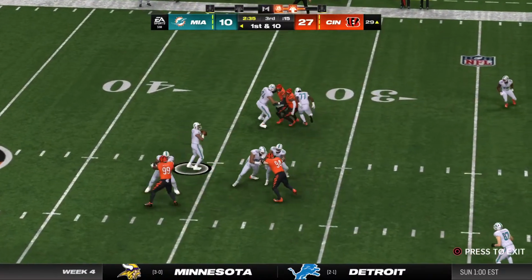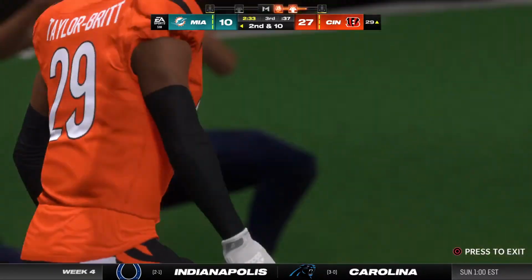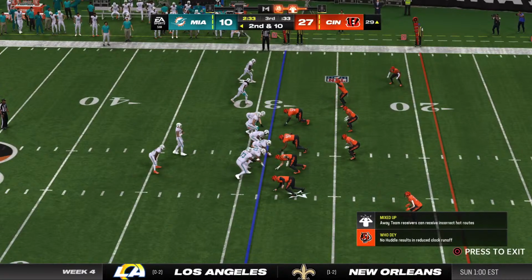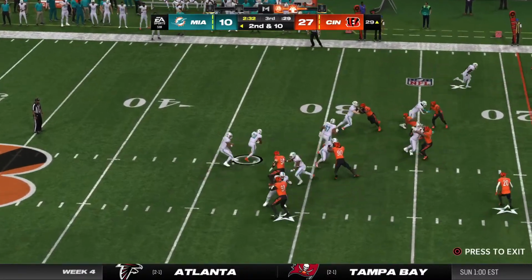Tagovailoa working out of the gun. And that's going to be incomplete. And there's another stop. One of the league's best defenses is certainly bringing it again this week. Well, thanks for joining us here on a Thursday night in the NFL. 3rd quarter, 2nd and 10 coming up.